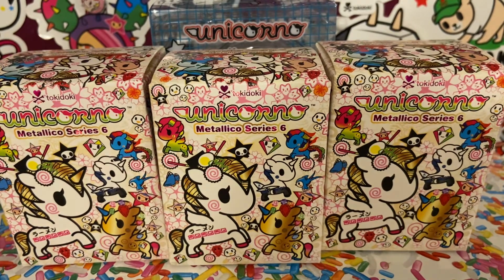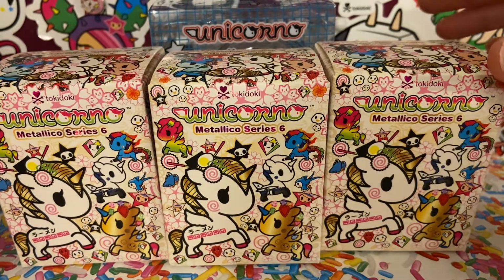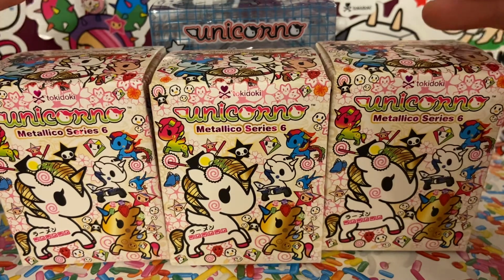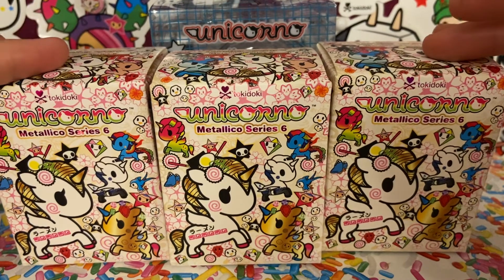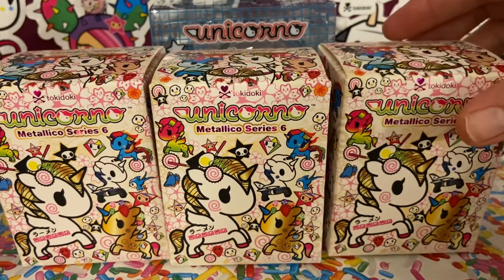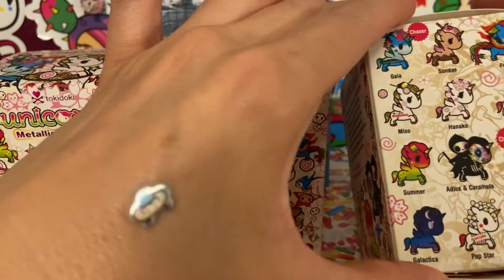We're here to open some Tokidoki blind boxes and to unbox a couple of other Unicornos. Anyway, let's just get into it. As you can see, I've got three brand new of the Unicorno Metallico Series 6. I ordered these directly from the Tokidoki website. I only have three, but I definitely plan to get more.